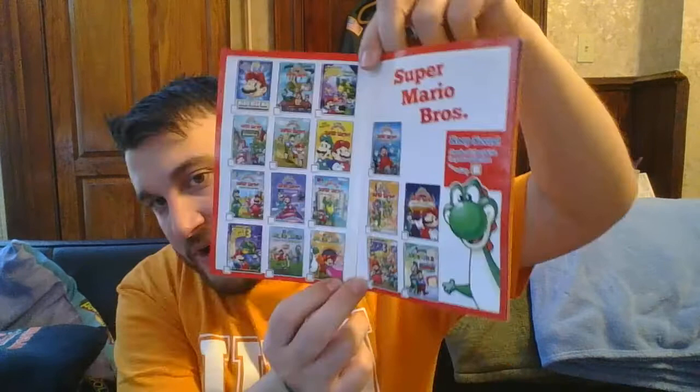And again, it's not Super Mario Brothers Super Show. It's The Adventures of Super Mario Brothers 3. Again, why they... I don't know. It's just shitty advertising or whatever. And here is a booklet where they show all the other different releases. And again, I don't know if all the other ones have the uncut music or whatever. That I would have to look into.